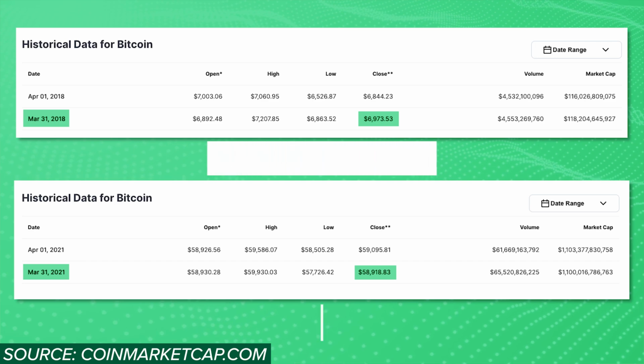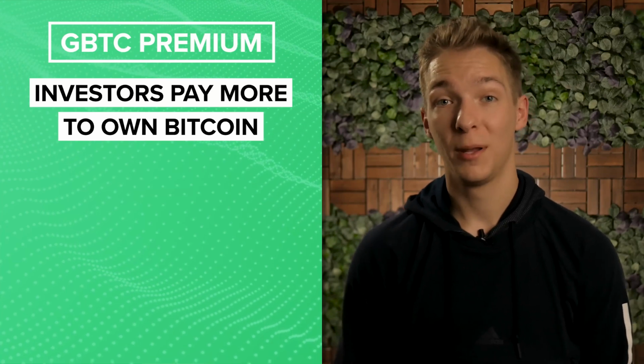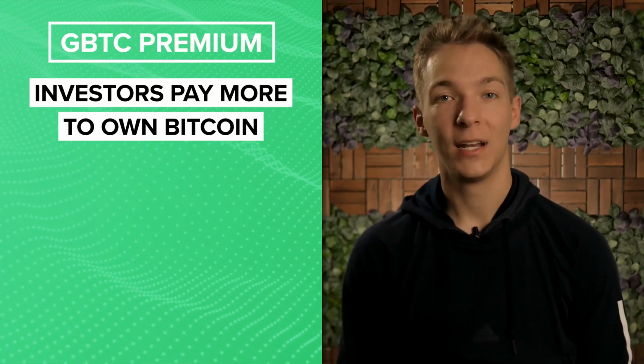And the real cost of these fees becomes apparent when you look at how fast Bitcoin is appreciating. Not only are you losing a portion of your investment every year, but because Bitcoin is such a rapidly appreciating asset, you're also losing potential gains from whatever price Bitcoin could reach in the future. Because of the convenience that GBTC offers, this may be a reasonable compromise to some, but I think 2% is way too high to justify holding this fund. And that brings us to the next big problem with the Grayscale Bitcoin Trust, which is the exorbitant premium that investors are paying to get their hands on Bitcoin in this way.